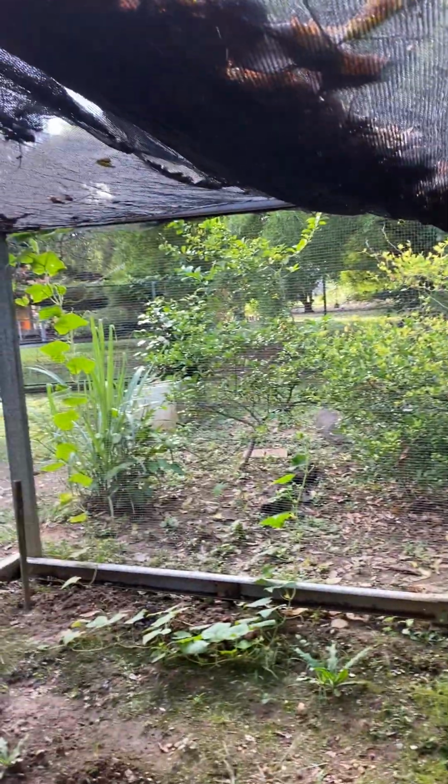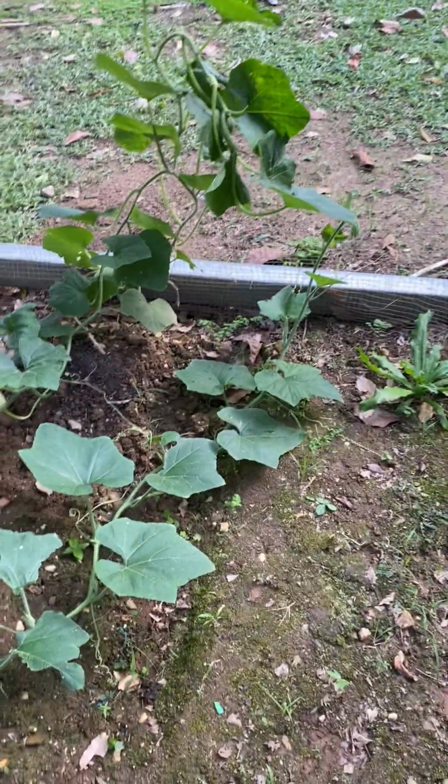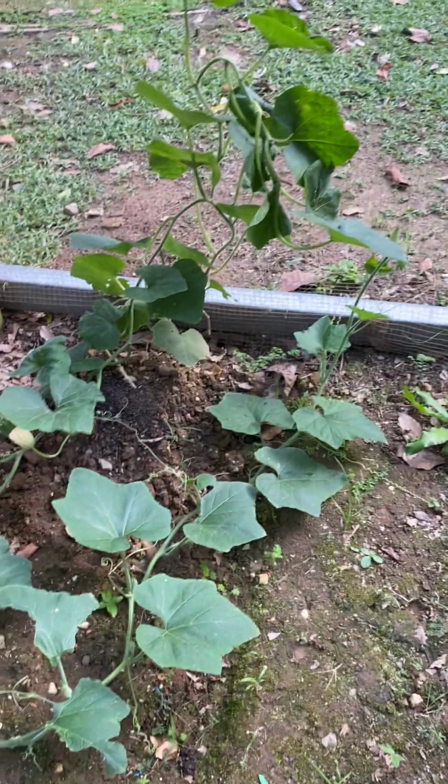I have to move this black shade cloth. I think it's preventing good sunshine from coming in, and so the ground is a bit mossy. Getting enough sunlight, I mean. And so here's the pumpkin. Pumpkin not doing too badly, but it can do better with more sunlight. Same thing with the watermelon.